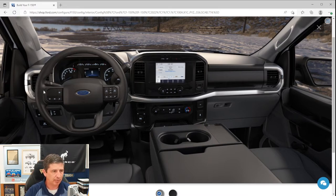You will have a poly black urethane steering wheel, manual tilt and telescoping, which means there's a lever under there. Pull that lever, it'll go forward and back, up and down, so you can get it just right. You also have audio controls here on the steering wheel too, and also cruise control. Cruise control is standard equipment on your XL trim for this model year.